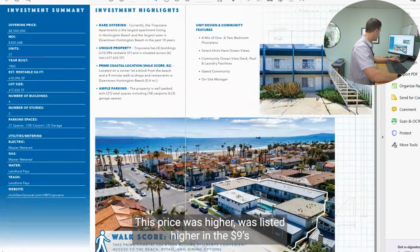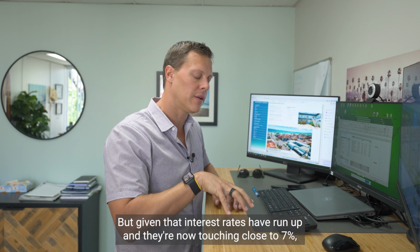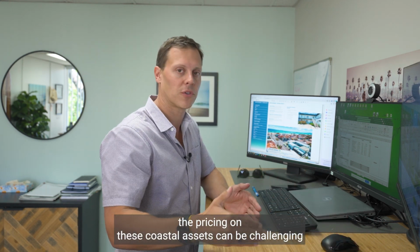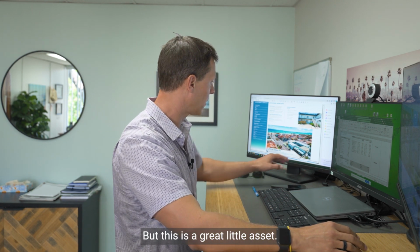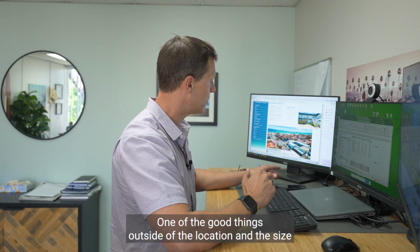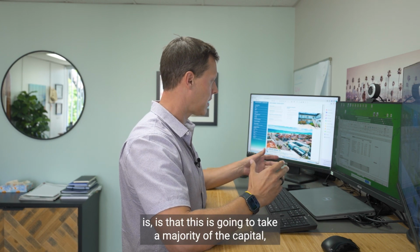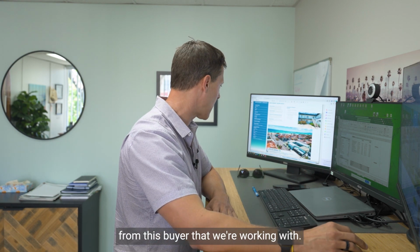Let's dive in. This price was higher. It was listed higher in the 9s, but given that interest rates have run up and they're now touching close to 7%, the pricing on these coastal assets can be challenging sometimes because the cap rates are so low. But this is a great little asset. One of the good things outside of the location and the size is that this is going to take up the majority of the capital, almost half of the 1031 exchange requirement from this buyer that we're working with.